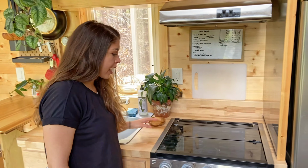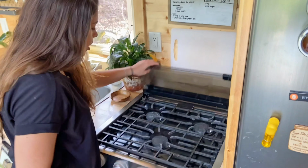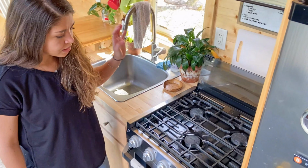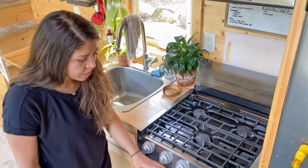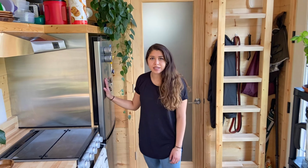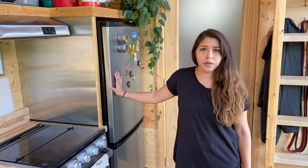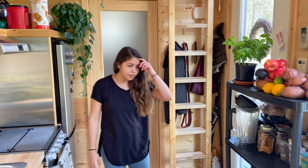And over here we have our stove top. We have a 3-burner stove. It's gas. I absolutely love using this thing. And then we have a tiny oven here, which works for us. So this is our little apartment-sized fridge. It actually came with the house. We bought our house from a company called Escape Traveler, and this is their one model.